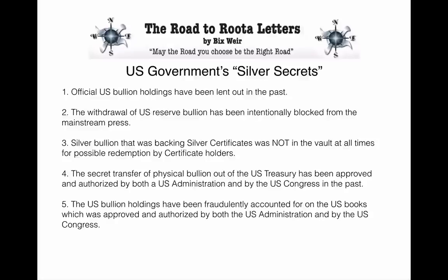Number 5, the U.S. bullion holdings have been fraudulently accounted for on the U.S. books, which was approved and authorized by both the U.S. administration and by the U.S. Congress. Yes, accounting fraud does go on in the U.S. government.